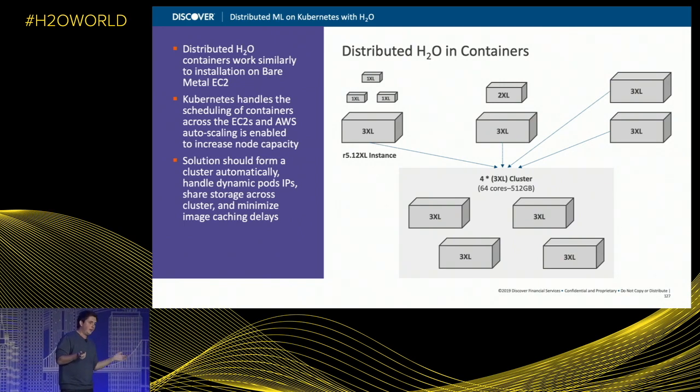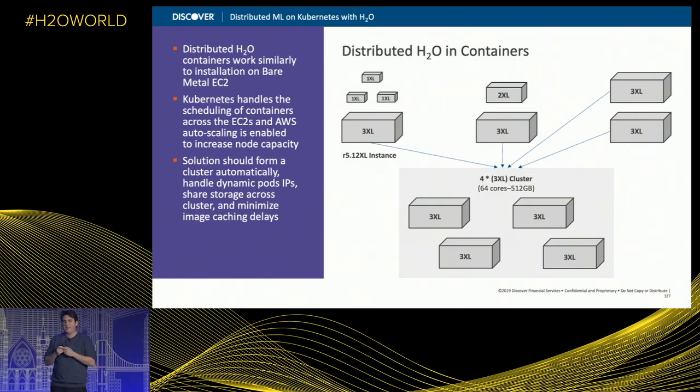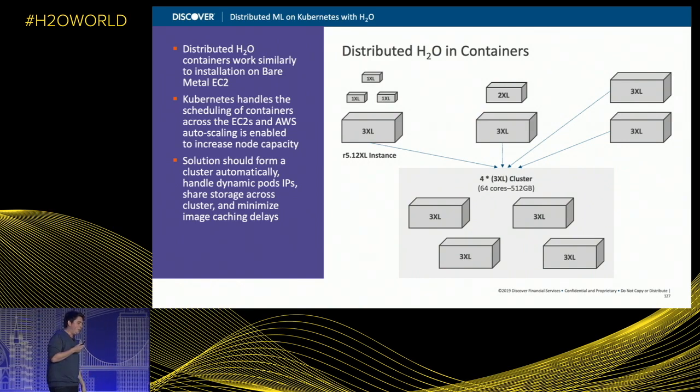So very straightforward, but running this on a Kubernetes platform has 3 big hurdles. First one, when you spin up a pod in Kubernetes, that pod IP is dynamic on creation. You can't attach an elastic IP with AWS and persist the IP. So when I spin up a pod, I don't know its IP until it's created and running.